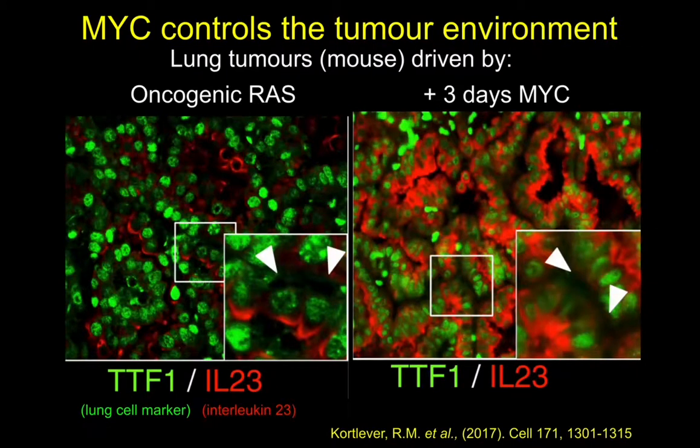Thus far, blocking MYC activity in these mouse experiments has, perhaps surprisingly, not had any significant adverse effects. And so the notion of a pan-cancer treatment targeting MYC is alive and well. Watch this space.